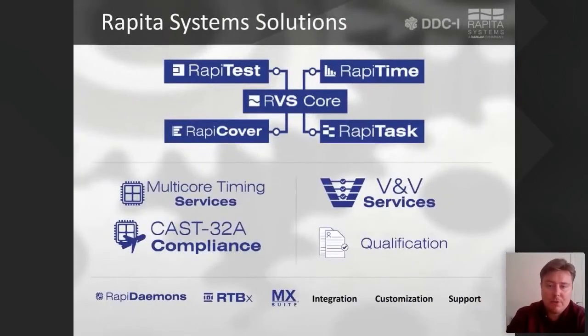In terms of our product offering, the core of that offering is RVS, which includes RapiTest for test authoring and management, RapiCover for full code coverage up to MCDC level, and the two we'll be looking at in more detail today are RapiTime, which is for on-target timing analysis, and RapiTask, which is for task visualization. We'll also be touching today on the CAST-32A compliance package and the RapiDaemons interference generators.